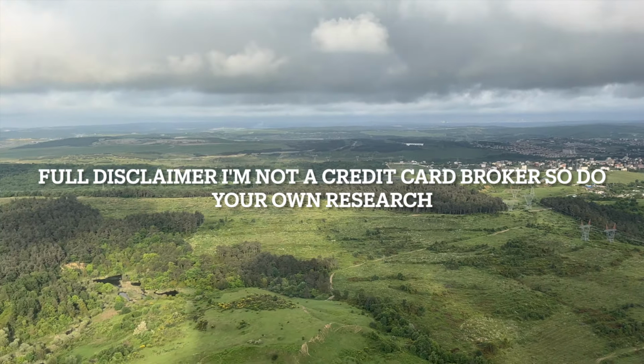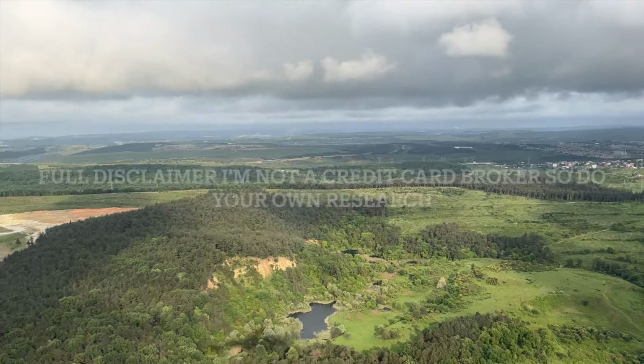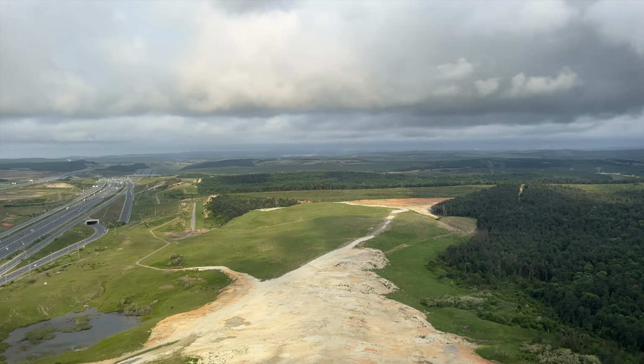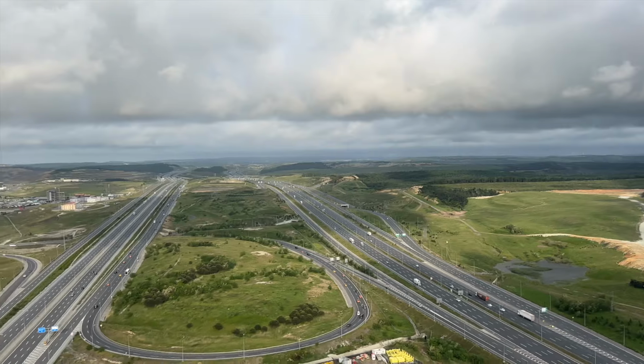Alternatively, and this is what I recommend, you could keep the card for the full year, continue spending and earn extra benefits like a free companion voucher to use on British Airways flights. Even if you never get around to using the bonus Avios points, you can always convert them to Nectar points to use for shopping at Sainsbury's, Argos or even online on eBay.